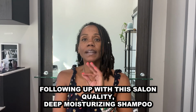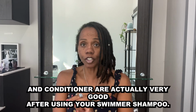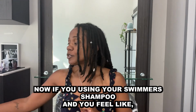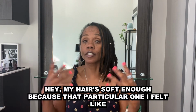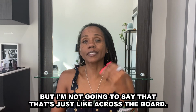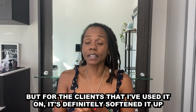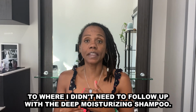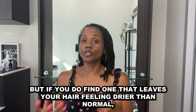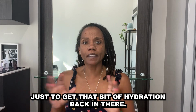So, following up with a salon quality deep moisturizing shampoo and conditioner is actually very good after using your swimmer shampoo. Now, if you're using your swimmer shampoo and you feel like, hey, my hair's soft enough, because that particular one I feel like would leave your hair soft enough, but I'm not gonna say that that's just across the board. But for the clients that I've used it on, it's definitely softened it up to where I didn't need to follow up with the deep moisturizing shampoo. But if you do find one that leaves your hair feeling drier than normal, there's nothing wrong with following up with a moisturizing shampoo just to get that bit of hydration back in there.